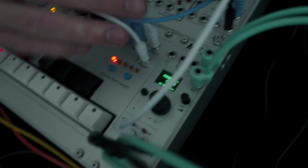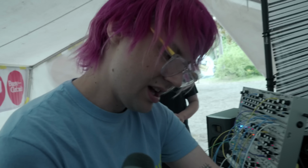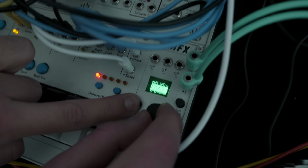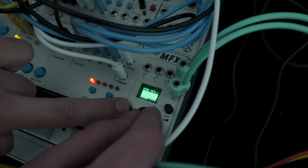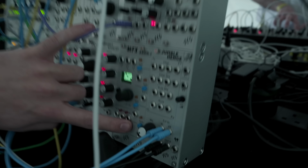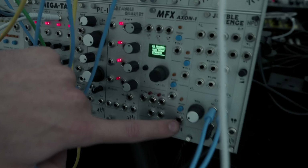Yeah, so there are 3 CVs, and as with the Squid Sample and the Pamelas, you can assign them to anything. So let's see, if we want to do the high cut, you come over here. There you go. You can just assign the CV. But additionally, you can hook up the Axon 1, which is our expander here. This is our general CV expander that goes with the Squid as well as the MFX now. So you can hook that up to here or the MFX, and it gives you 4 more CVs.